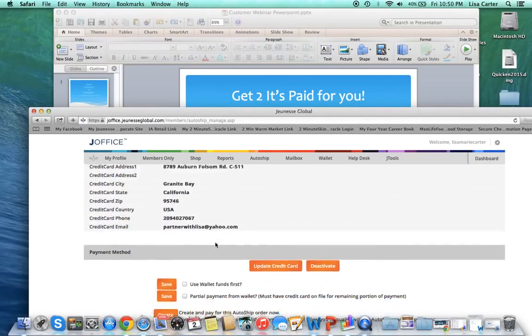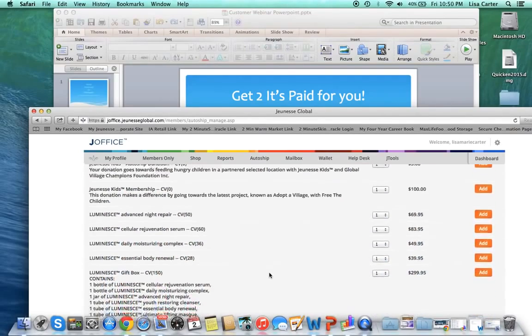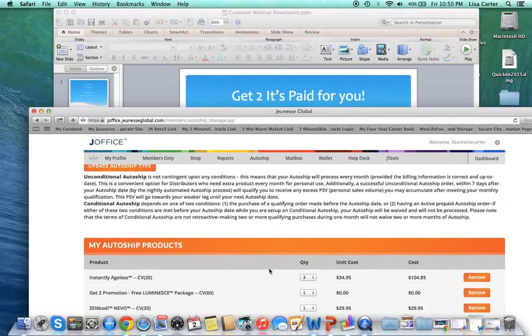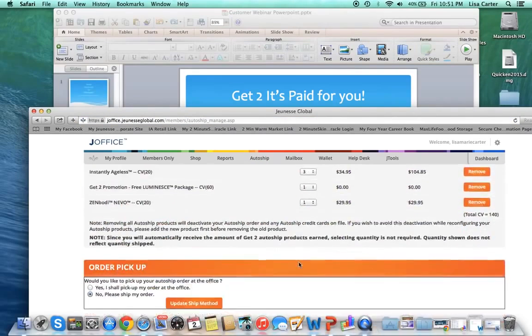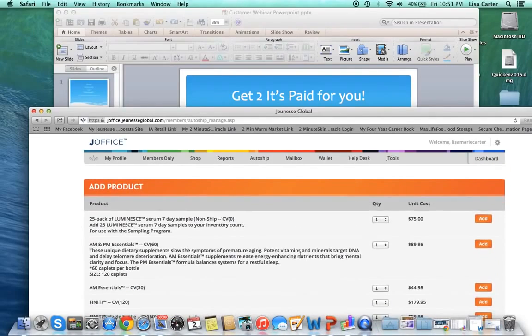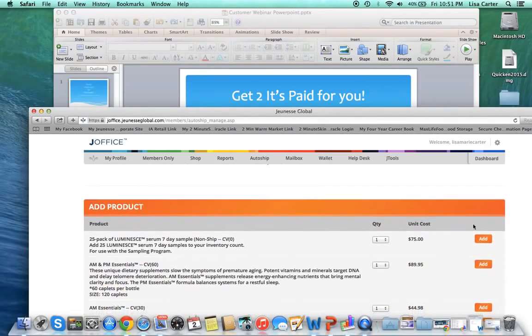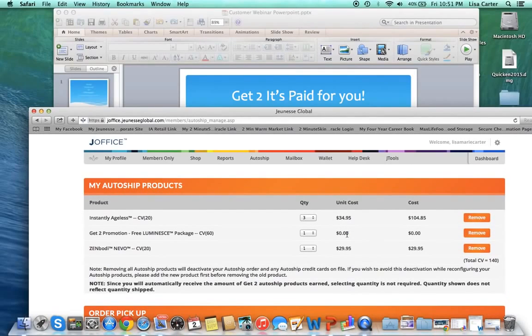And where you'll find that option is right down here. Now, I've already added it, so you're not going to see it anywhere in here. But what you'll want to do is log into your back office. You're going to position your cursor over the Auto Ship tab, and then from there, you'll click on Normal Monthly Auto Ship. And you'll scroll down to this product area here. You'll typically see it up here at the top somewhere. Okay? Just simply add it. Click the Add button, and it will display right back up here with all your products.